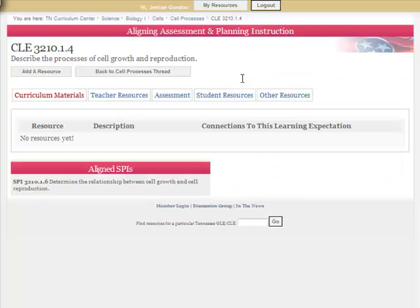When I click on this, it's going to take me directly to this page. Now you can see according to the tabs, I've got curriculum materials, teacher resources, assessments, student resources, and other resources. Curriculum materials, any kind of lesson plans, teacher resources, any background information for the teacher personally. Assessment could be formative, could be a quick quiz, could be a summative. Student resources, what about practice and enrichment for the student? And then other resources, I'm not sure where this falls, but I know it's really great and I need to be able to include it.